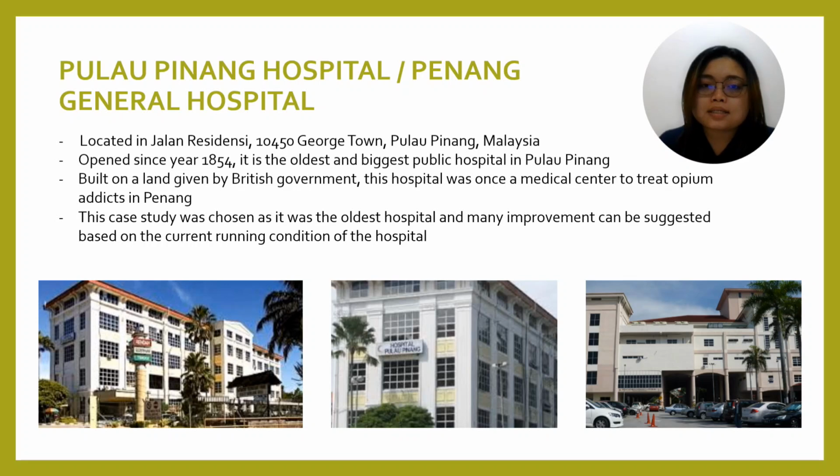Penang General Hospital sits at the busy streets of Jalan Residency in the heart of Georgetown of Pulau Pinang. It has been open since the year 1854. Penang General Hospital is the oldest and biggest public hospital in Pulau Pinang. The land that this hospital sits on was donated by the British government and once served as a medical center to treat opium addicts in Penang. This hospital was chosen as our case study as it is the oldest hospital and many improvements can be suggested based on the current running condition of the hospital.